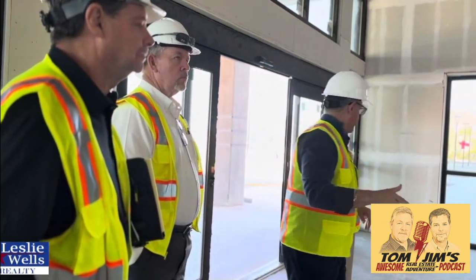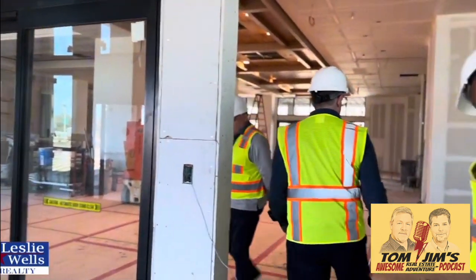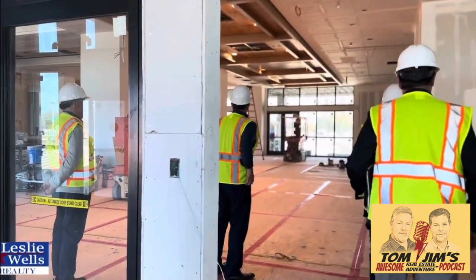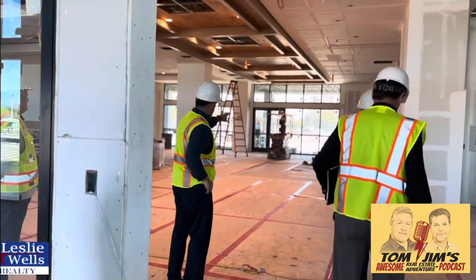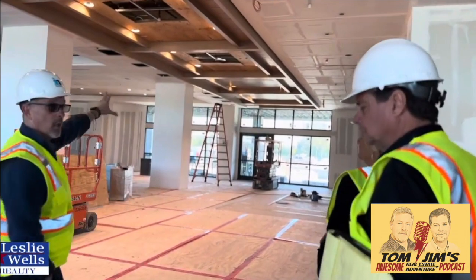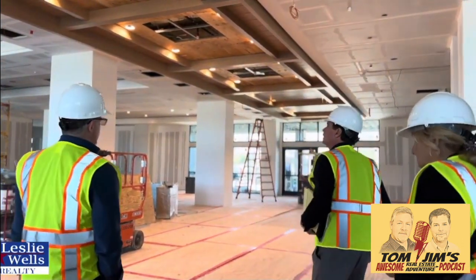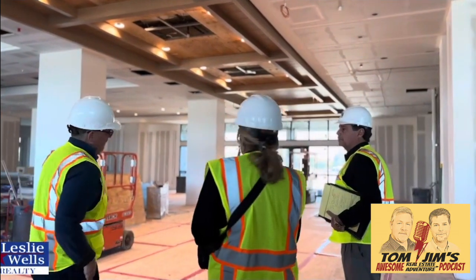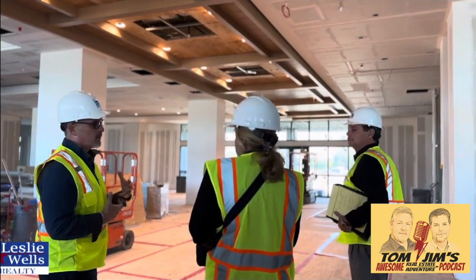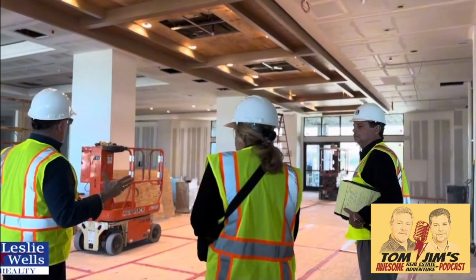So what you have here is walking through, you've got your registration area to the right, what's being built, and then the stairs down to the feature bar. And you can see the millwork that they're working on up there. Lots of detail. If I could tell you, they truly are working to try to get the supply chain moving, but doing a good job putting this all together.